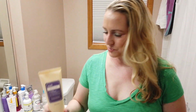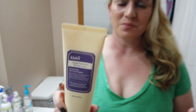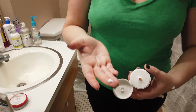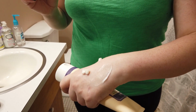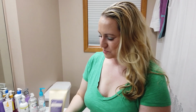The Klairs Supple Preparation All Over Lotion. This is probably, based on the size of it, probably the cheapest. And this one isn't quite as thick as some other products. It's got more of a lotiony texture. It works really well as a body moisturizer, but it's also nice on your hands and any other dry patches. Does have a touch of fragrance, so just keep that one in mind. But this one's a nice option.